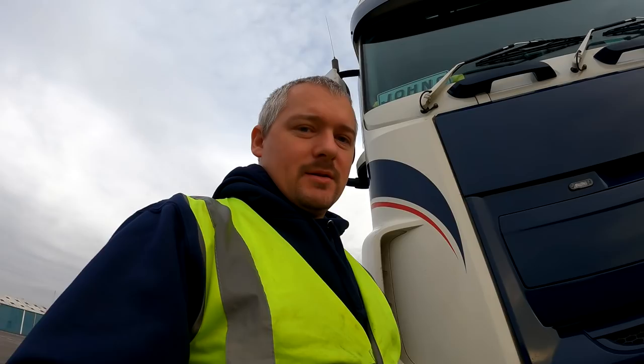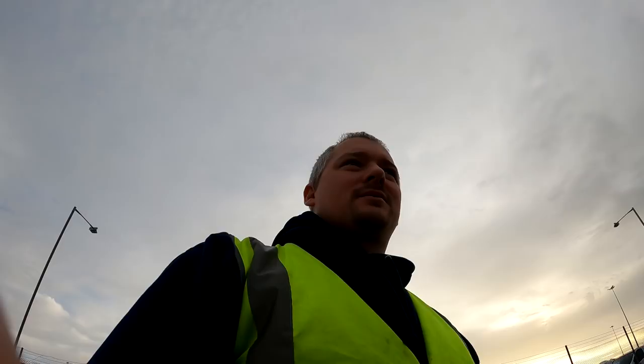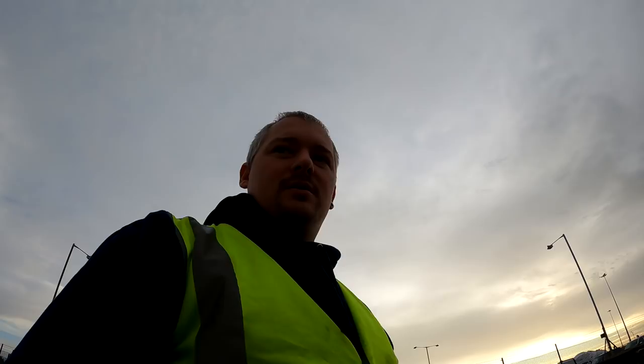Never been there before. Never carried this stuff before. So there it is. There's the rebar. It's like 13 meters long, so it's pretty much the length of the trailer. Should be an interesting few days. I'll film today and tomorrow anyway, and then we'll see what happens after that. Because I think tomorrow I've got a load to collect from there to take back down this way somewhere. So Sittingbourne to somewhere down this way.